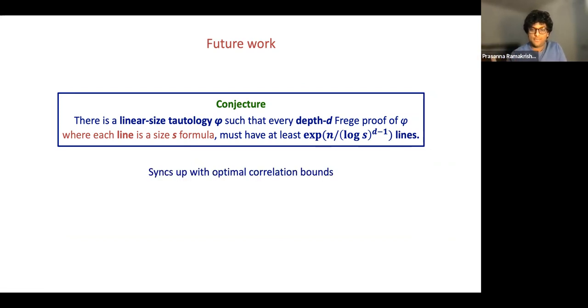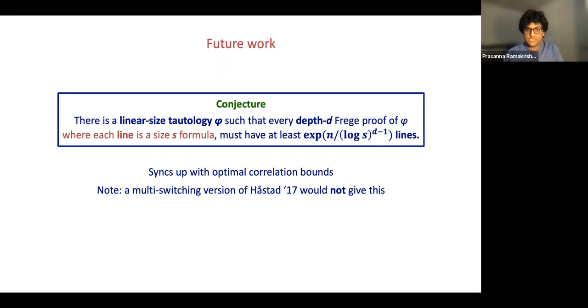This would sync up with the optimal correlation bounds in the same way that the Frege proof size lower bounds now match with the circuit complexity parity lower bounds. One thing I will note is that if you were just to prove a multi-switching version of Håstad's result by having this s to the t over l in front of the same parameters, you wouldn't actually get this, because this t in the base actually ends up becoming a problem. So you might have to use newer techniques in order to prove this conjecture.